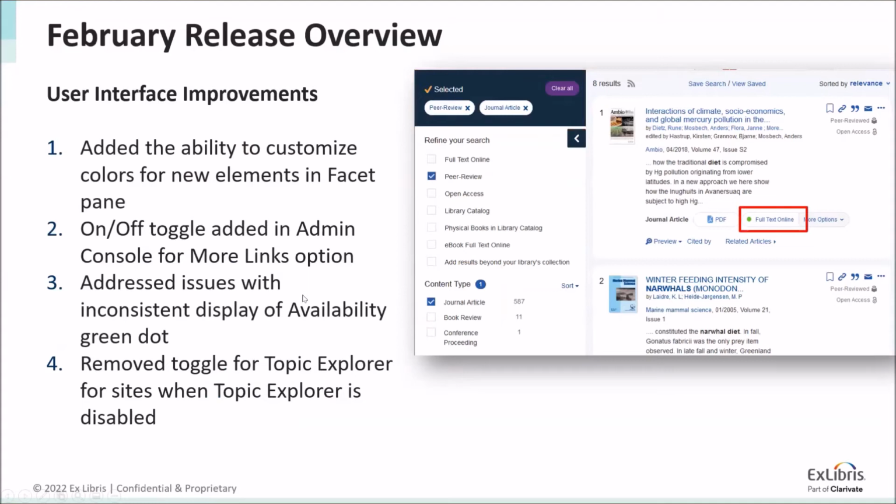You also have the ability to turn on or off a toggle for the admin console for more links. Currently, you can turn that off by setting it to 0, but this was not intuitive for folks, so we've added a toggle, so it's really easy to turn that on and off if you want to have just one link shown, or have it be more like what you see in Summon prior to the user interface. So if you want to turn that off, that will be available.